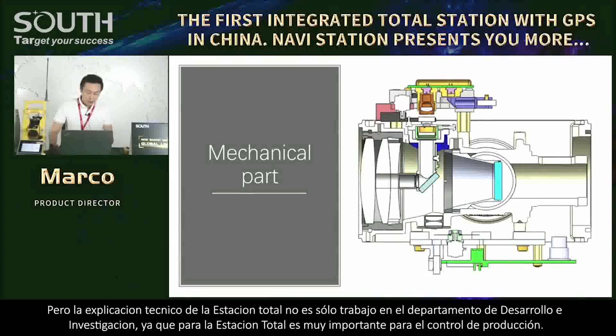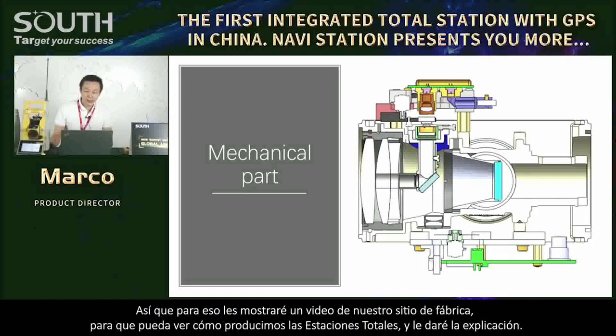And for the technical explanation, the total station actually is not only work for the R&D department. For the total station, it is very important for production control. Next, I will show you a video from the factory side to see how we produce the total station, and I will give you the explanation.